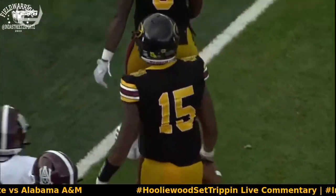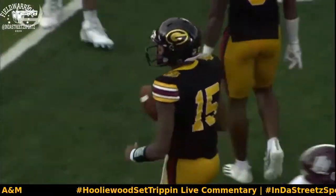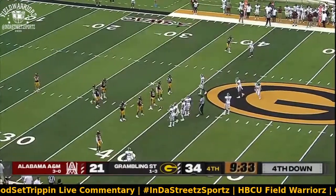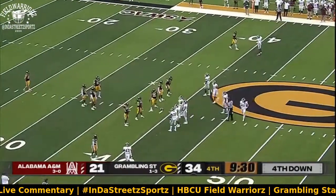It's fourth and short right now for the Grambling Tigers as they discuss exactly what to do in this situation. And they will send out the punting team. So Garrett Urban. Short discussion. We'll be back on the field.